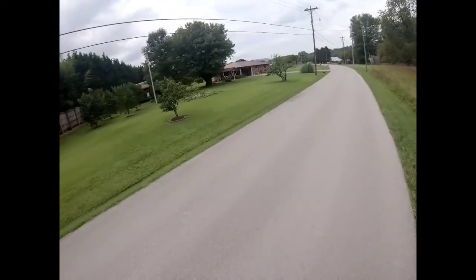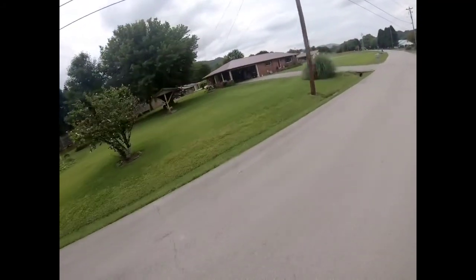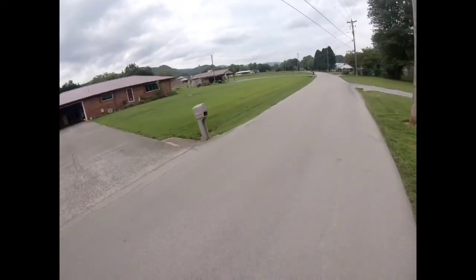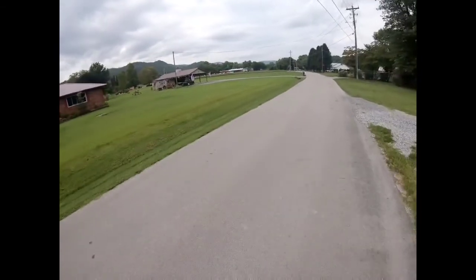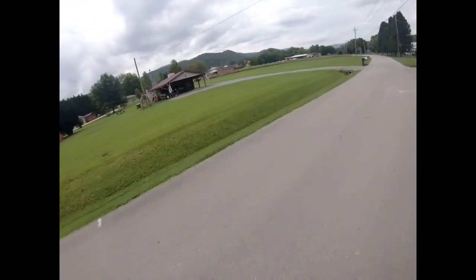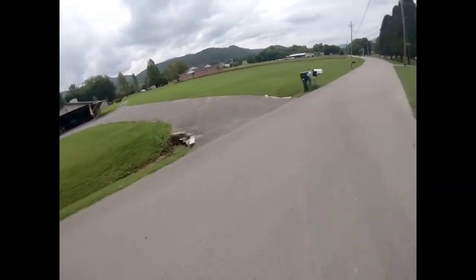Always liked this little place right here. Got a little shop back there. Don't know what they do, never seen anybody out here, but just a really cool little place. This guy right here has got it going on. Got griddles, little outdoor kitchen. It's got hickory wood there, so I'm assuming he's got a smoker somewhere. Just a nice little place.